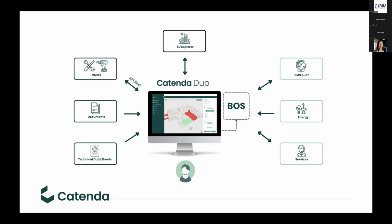And what for? Thanks to this connection with the real world, we can connect to the building management system and also IoTs that the customer will choose to implement. We can report energy consumption. We can analyze some data from the energy monitoring equipment. And we can start to think about new services, meeting room bookings, parking lot bookings, and that kind of interaction between the physical and the digital world.